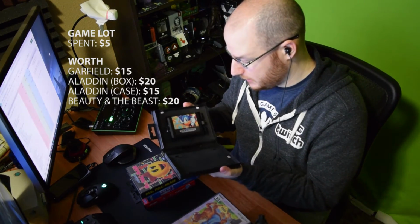Beauty and the Beast, Belle's Quest. I'm guessing they got this from a garage sale because it's listed for $1. Now this is about 20 bucks. And it's in good condition. I mean, these are all in pretty good condition, minus some writing and stuff. This one doesn't have the instruction manual, Sonic, but the label's in good condition. You often see Genesis games with the label really in terrible condition, so it's nice to see these clean. This goes for about 13 bucks.